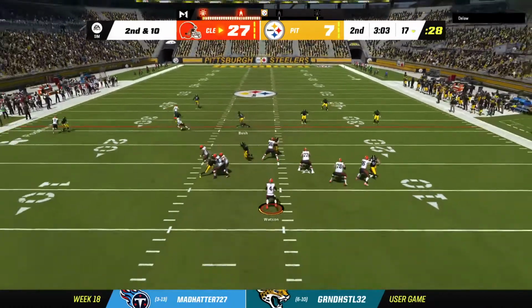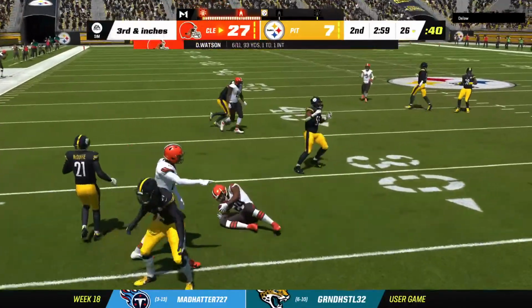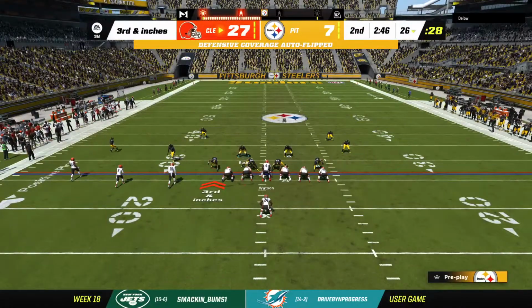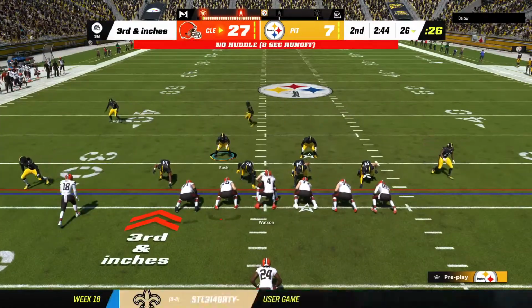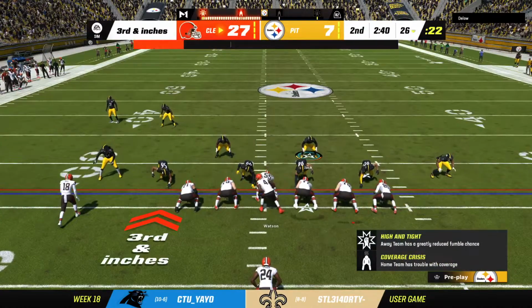Faking the give, now Watson. Going out wide, finds Chubb. And he's able to get up here to the 26. The Browns on 3rd down. They've only converted once in 4 tries. They're looking at 3rd in the nose of the football.